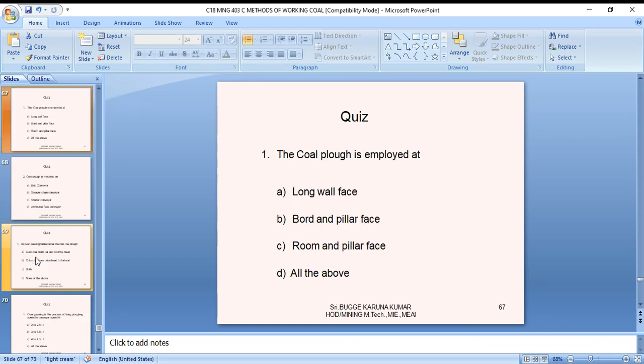Coal plough is applied at: longwall face, board and pillar face, room and pillar face, all the above. This is longwall face. Coal plough is not meant for board and pillar face, but only for the longwall face, where it is suitable.